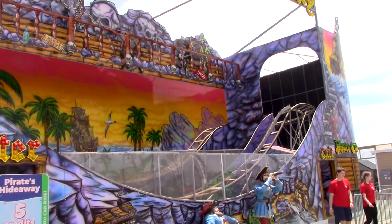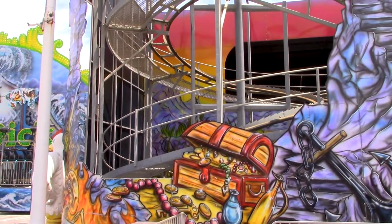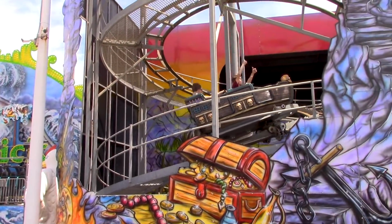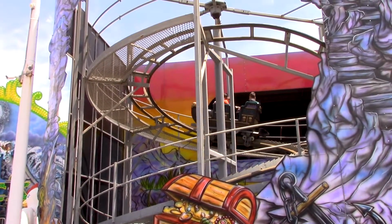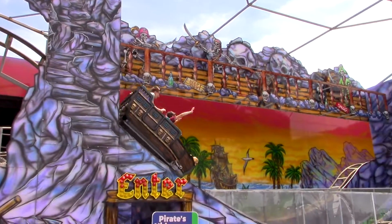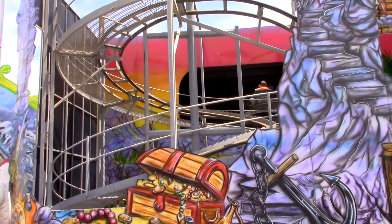Looks really cool from the outside. The unfortunate thing is, once you go inside, it's just an empty room. No theming whatsoever. I would love for them to, at some point, just add anything inside and it would make it better. Really cool how you have the spiral lift hill to start the ride. I think the closest way to explain it is, it's kind of like a Wild Mouse.